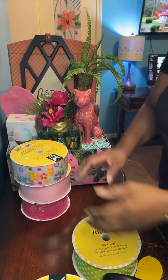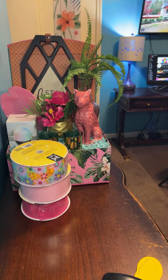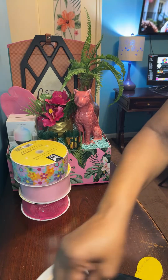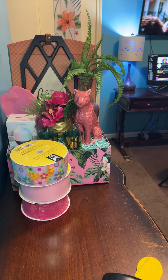I'm going to try these three. And if I don't like it, what's the worst that can happen? I'll make another one. Yep, I'll just make me another one. That's what I'm talking about.